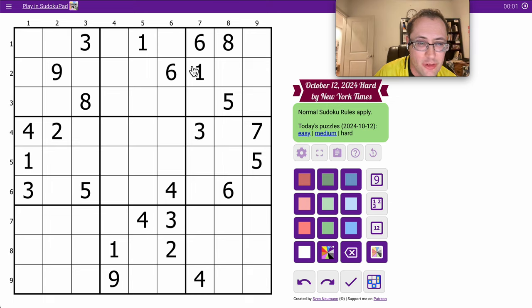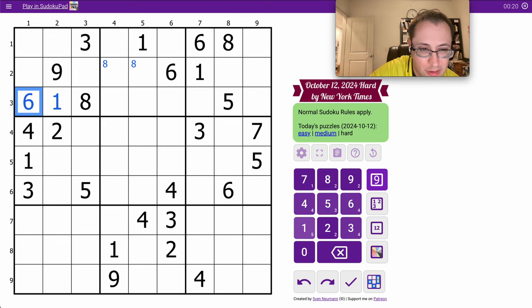It's Saturday, October the 12th, and I can place a 6 and an 8 in the top rows. And a 1, actually. And 1 goes in the same two spots as 6, doesn't it? Indeed it does. So, there are 3 ones pointing into region 1, so I can place the 1 at 6.